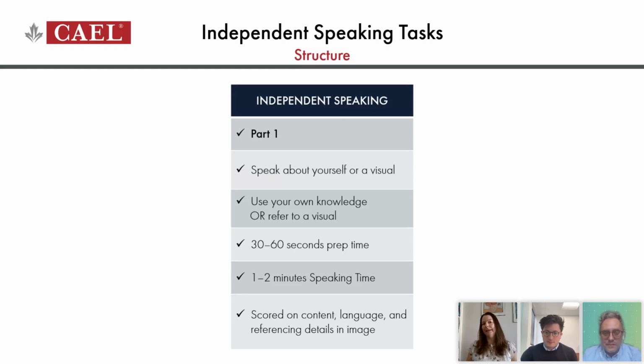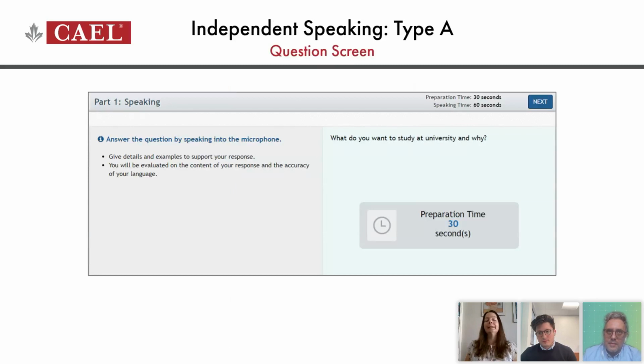You'll hear that automated voice talk to you through the headset, and it will say, "Start speaking now." You'll just start speaking naturally, and the microphone will register your voice. And that, again, as we said, those recordings get sent off to the raters later on, so they can listen and give you a band score accordingly.